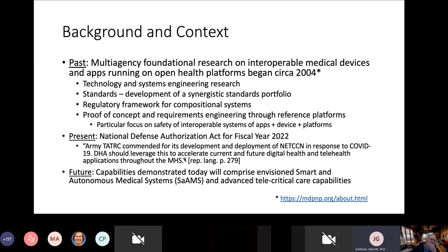Also, a regulatory framework for compositional systems has been developed in collaboration with contributors from the FDA. We'll learn more about that, and quite a bit of regulatory science research by many contributors. And there have been proofs of concept and requirements engineering that have been performed through reference platforms, through various prototypes of interoperable systems. We and others have placed a particular focus on the safety of these interoperable systems.